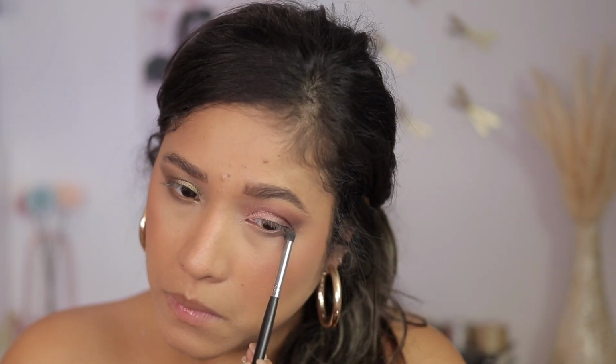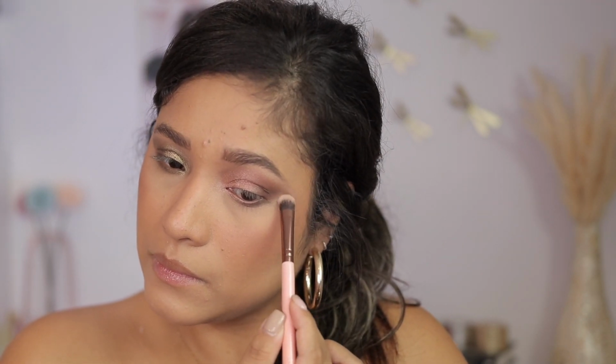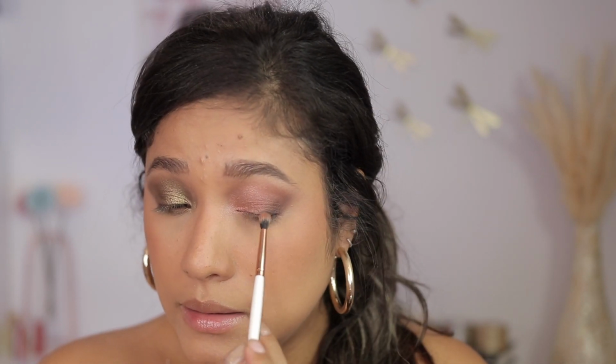I applied that confident brown all over my lower lash. Let me highlight my brow bone with that cream light shade. I'm gonna take a little bit of black because I said I wanted to make these a little bit more smoky. So I'm gonna dip into this tiny brush, just grab a little bit of it, and I'm gonna stay close to my lash line.